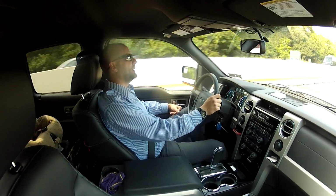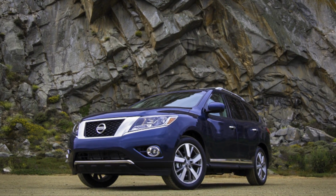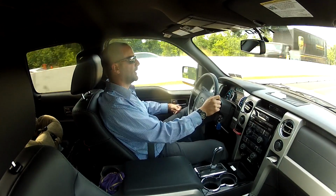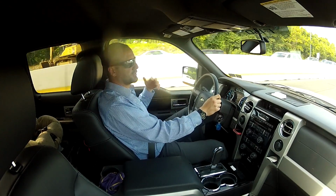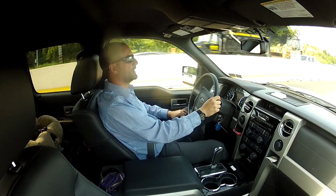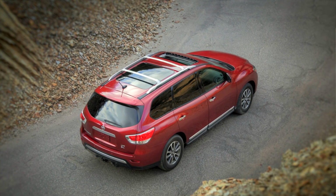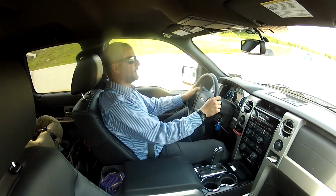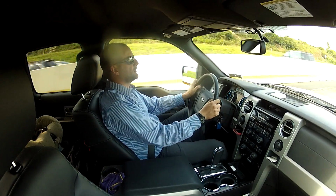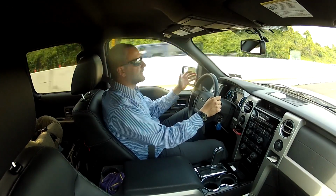So let's start with this: the 2013 Nissan Pathfinder has officially been released, and as expected, based on all the prototypes, it's dropped the body-on-frame style and gone to a unibody construction, which means it's about 500 pounds lighter. It gets better fuel economy, up to about 26 on the highway, I believe, but the EPA hasn't officially certified that yet. And in all honesty, if you've seen or heard of the Infiniti JX, which is their new three-row crossover SUV, it's basically the same thing underneath.